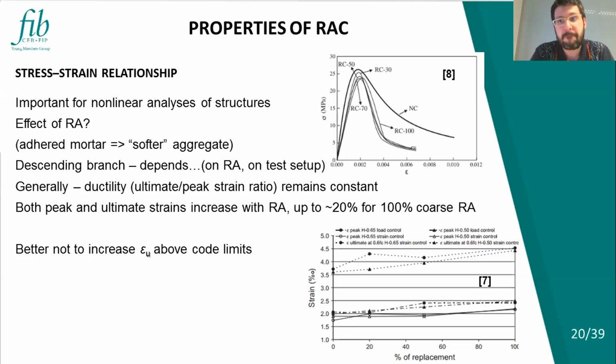But I would not, for example, recommend increasing the ultimate strains, which are, let's say, 3.5 per thousand, above the code limits. So for nonlinear analysis, of course, in Eurocode you would consider this limit for regular strength classes. Although, as we have seen in the graphs, they tend to increase, it would have other implications for design. And for now, I would not say that we should increase above those limits.